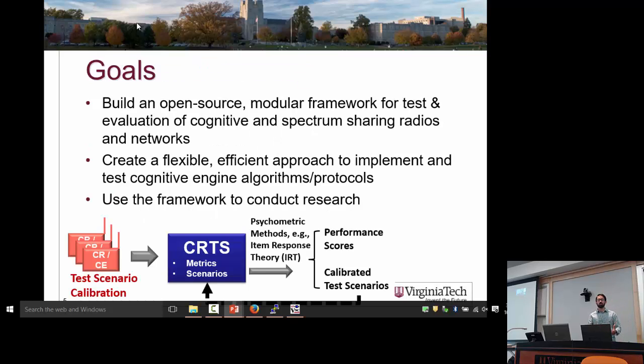The goal of what we're trying to do, then, is build an open source modular framework for test and evaluation of cognitive and spectrum sharing radios. One of the key design spaces we've been going through is the trade-off between flexibility and giving the user a structure that enables them to work very quickly and efficiently. Finally, once the framework has been developed enough, we'd like to actually use it to conduct research.